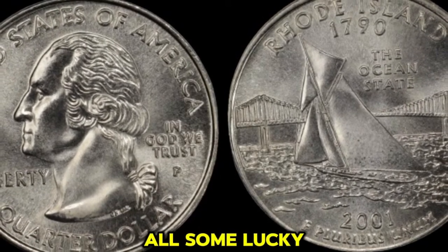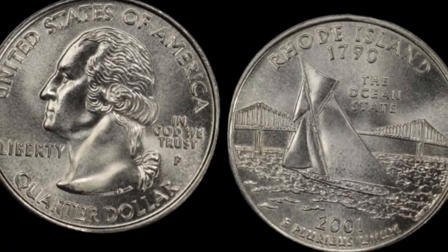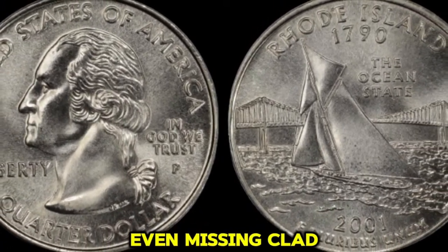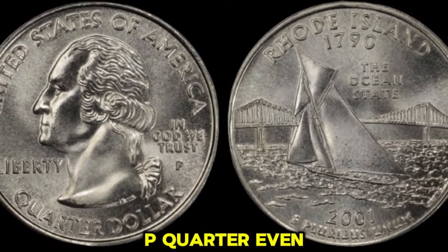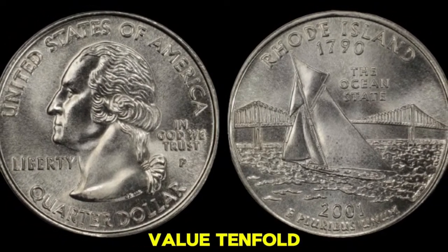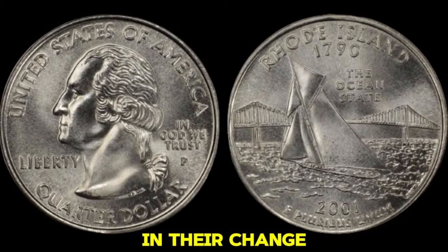But that's not all. Some lucky collectors have found quarters with rare mint errors. For example, off-center strikes, double dies, and even missing clad layers can make a P quarter even more desirable. These unique errors can increase a quarter's value tenfold, and collectors are actively hunting for these gems in their change.